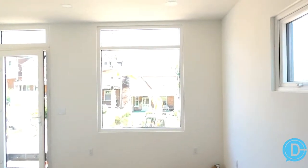Yeah. So again, talk about the level of finish and what's being done and the beautiful windows. Dave, I don't know if we showed that amazing picture. Yeah, this one's a bigger one. So there you go. Look at the size of that window. All the natural light coming in.